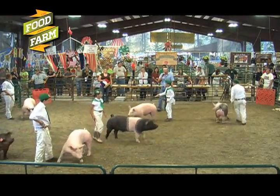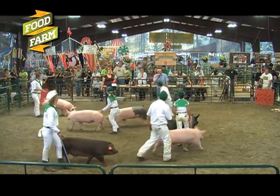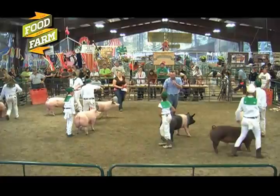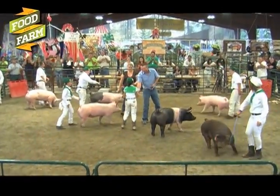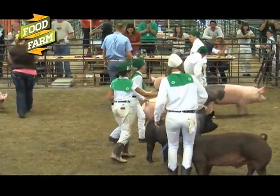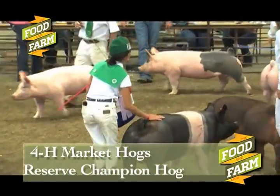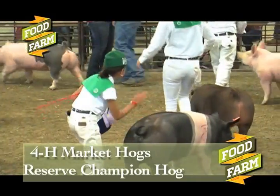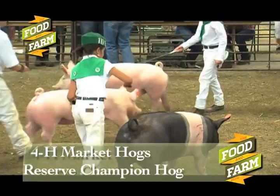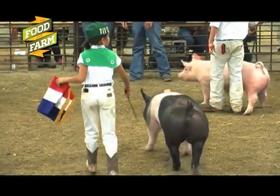Another pig that really exemplifies a lot of things in terms of just being great design, great balance, really has that really fresh, muscular look. The black pig that wins the last class right in front of me. And our 4-H reserve champion market hog goes to Shelby Figueroa from Kentucky Flat 4-H.